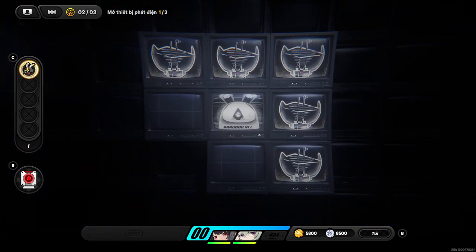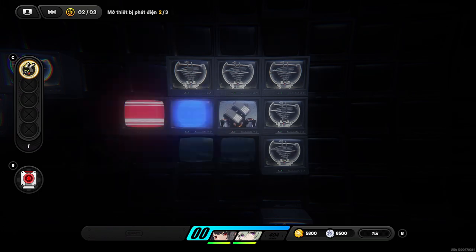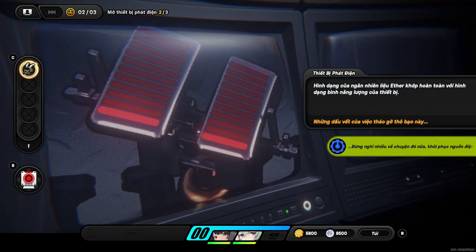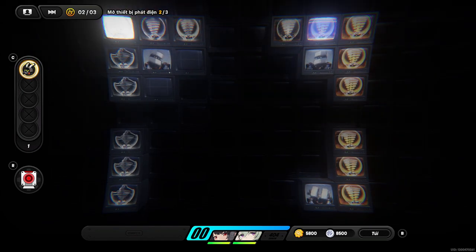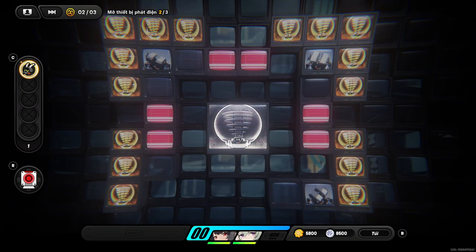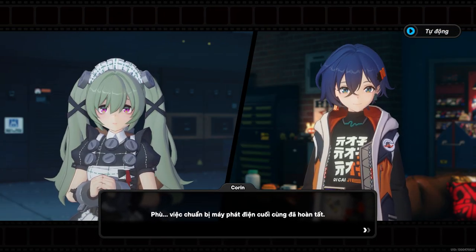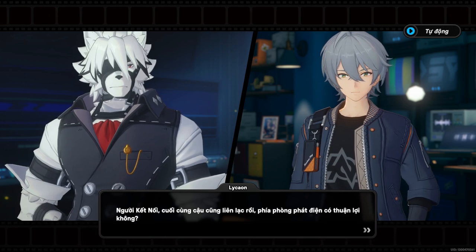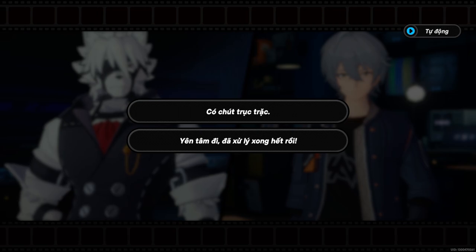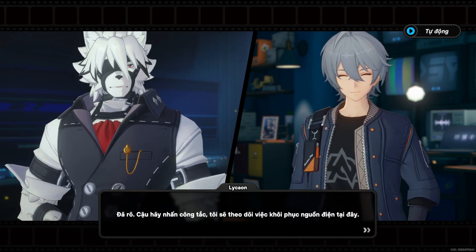Now. That effort wasn't for nothing after all. Good work, everyone. Weiss, let's contact the control room. Ah, wonderful. You've made contact. How's the situation at the generator room? Don't worry, it's taken care of. The generator is ready. Copy that. Please press the switch. I'll be here to monitor the power.